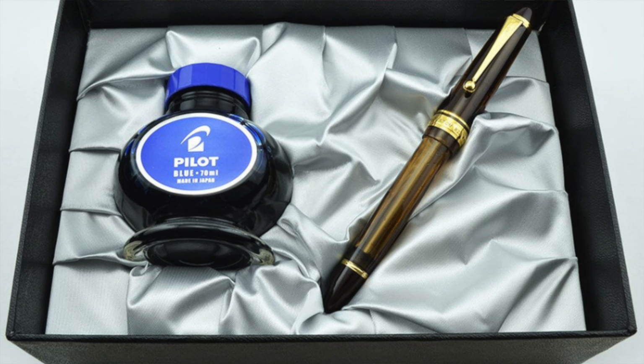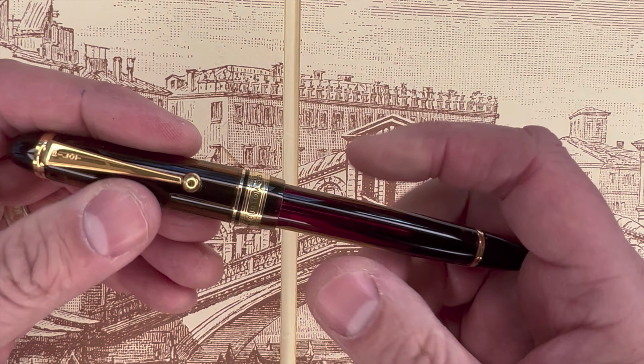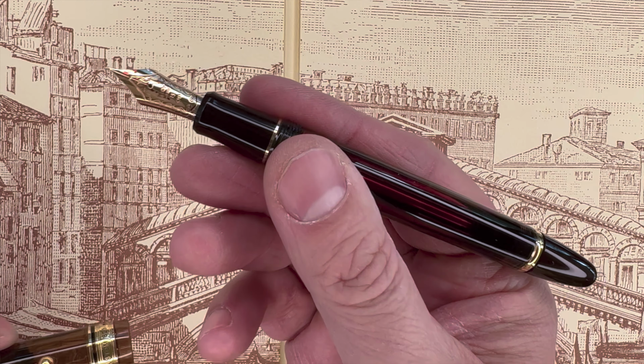It comes in a nice box with usually the Pilot blue ink with it. Absolutely gorgeous. So a fantastic pen. It's a bit on the pricey side. It's $288 US, but once you have this pen, and I've said it many times before, you can buy another pen, but you really don't need to. It's as good as any pen at any price. Just an absolutely fantastic pen that I'm sure anyone would love to get this Christmas under the tree.